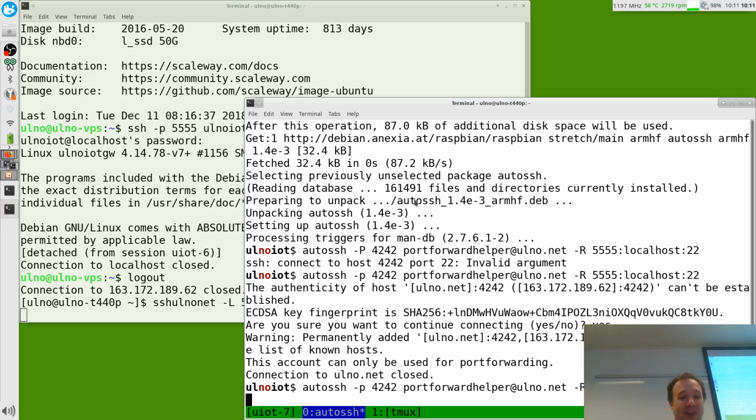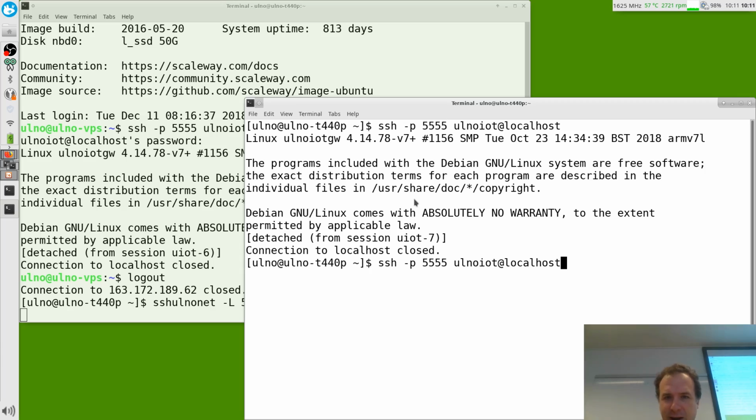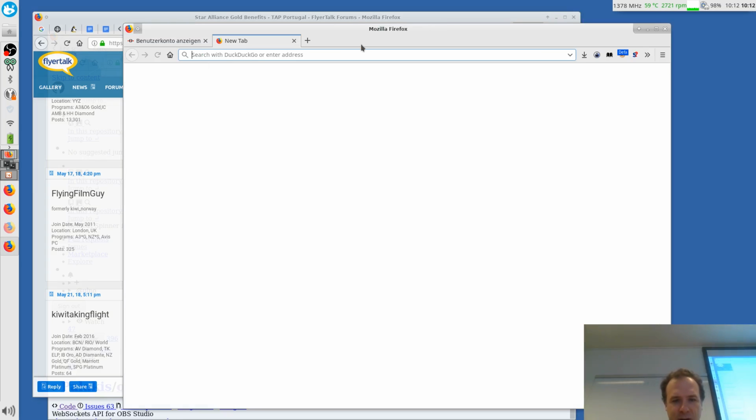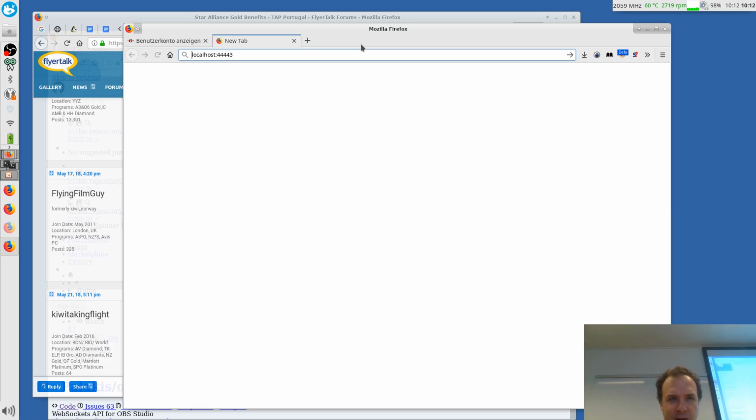So I've built two tunnels, and then I can build another tunnel. I can use this connection to build the tunnel from, let's say, 4443 on localhost to 443 on the host I'm actually logging into. So this connection should be up. And now let's see what we have on localhost, 4443, and it's HTTPS.